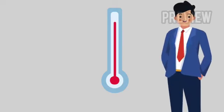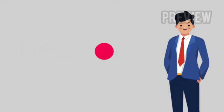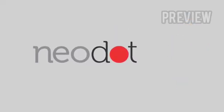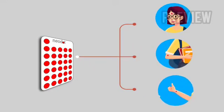Presenting a practical, inexpensive and scalable solution for all the above problems. Neodot, a revolutionary, non-invasive, no-contact temperature patch. It is very simple in the way it works. Neodot comes in a small red round stick-on form, like a small red bindi or dot. It needs to be stuck on any visible part of the body, like the forehead, arm or wrist.